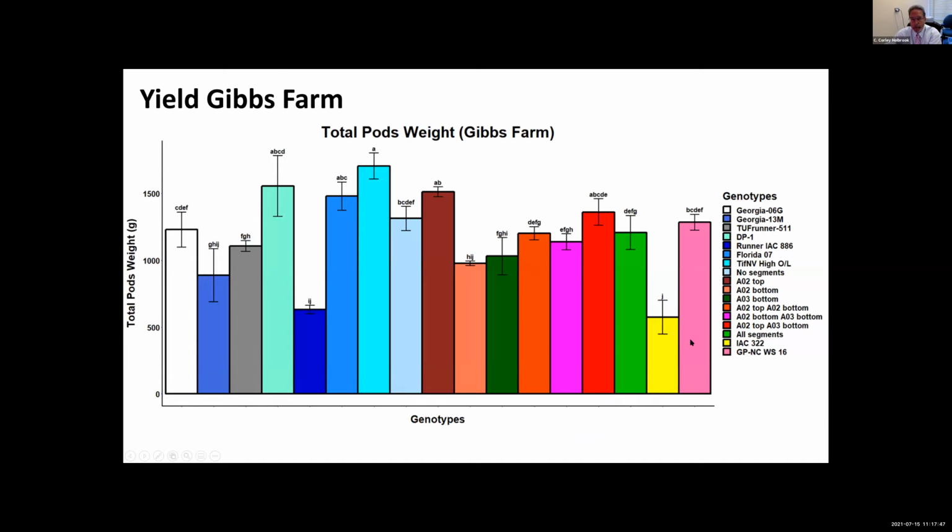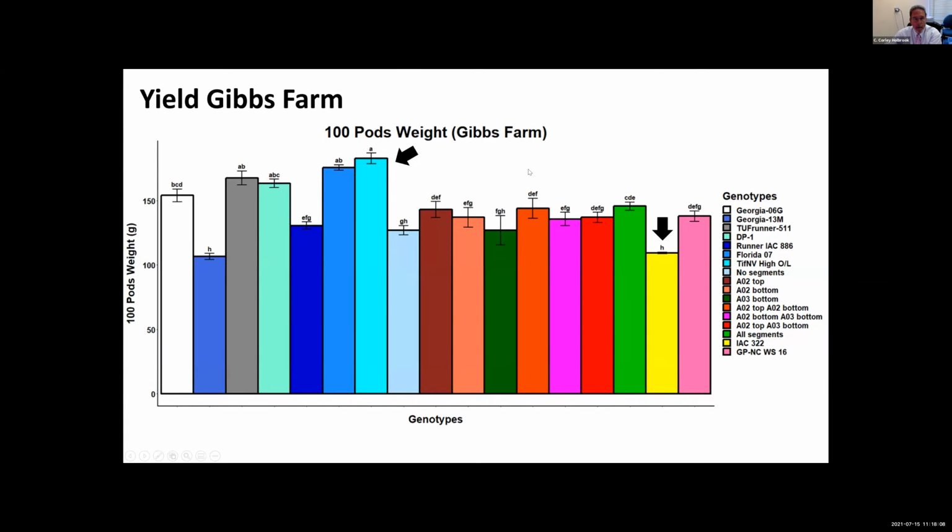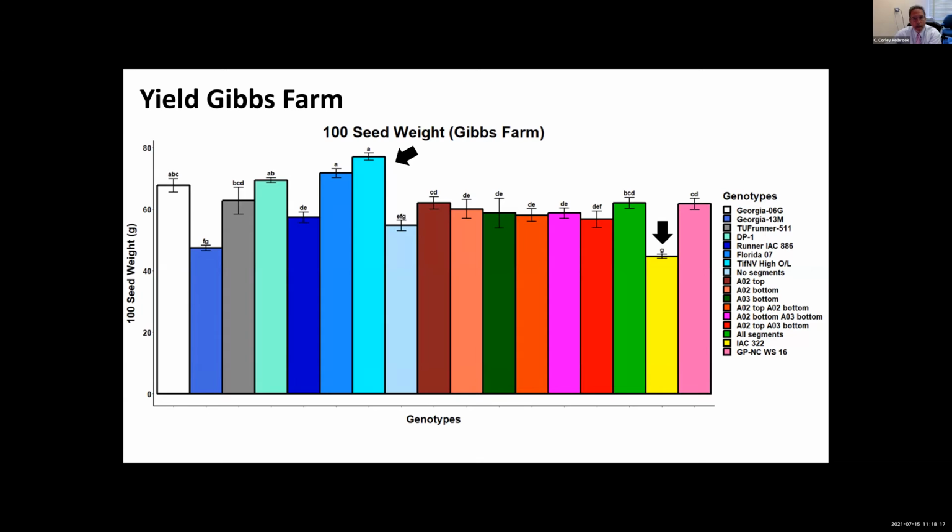Yield, the Brazilian line is not adapted to South Georgia, but TifNV-High O is. But you can see that even just with a single cross, we've made pretty good progress in coming back to the yield level of TifNV-High O. Pod weight, the Brazilian line has small pods and seeds, but we've come back towards TifNV-High O.